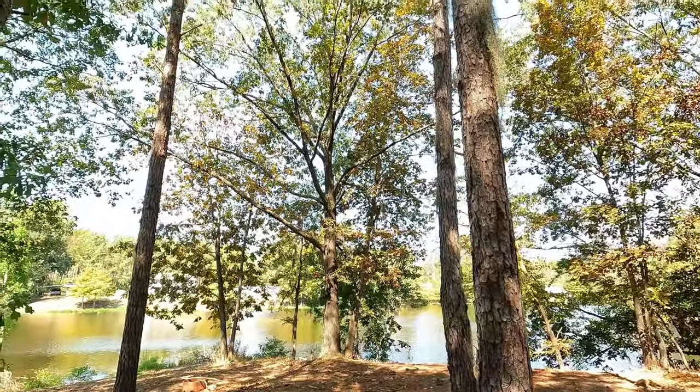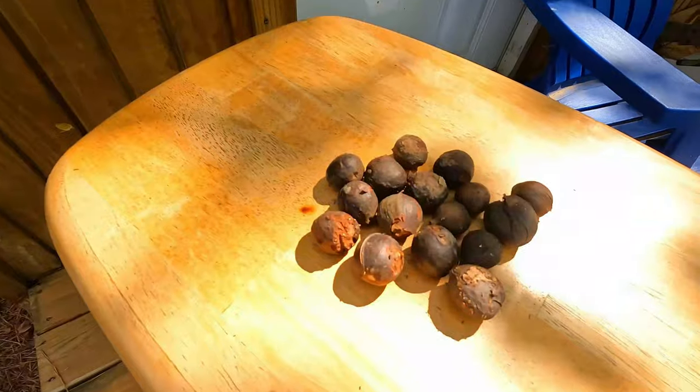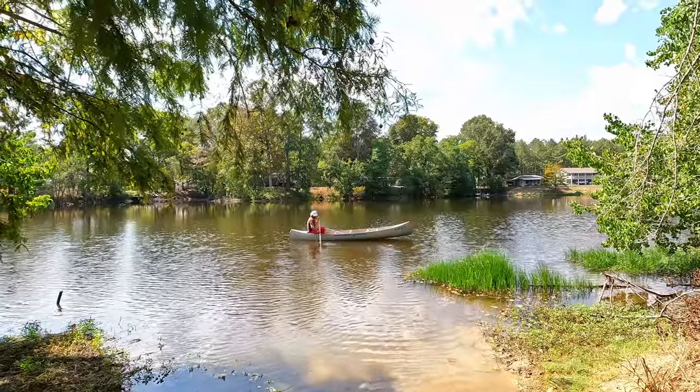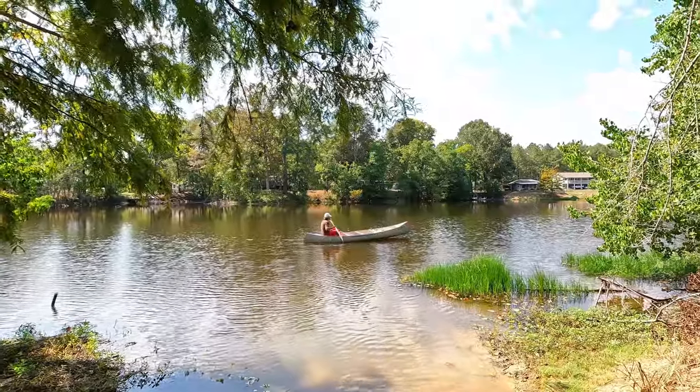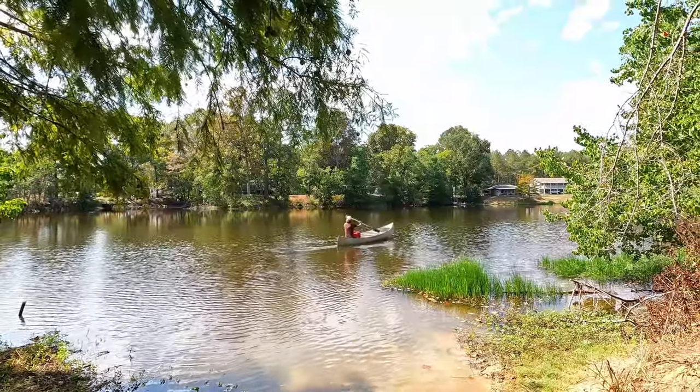Surrounded by pecan trees, huge pecan trees. Look what I found here. The owners of the place we stay in, they're such wonderful people. They offer us this little boat.